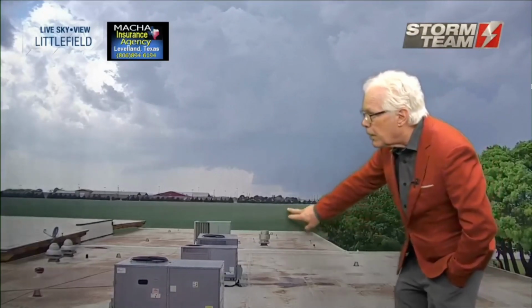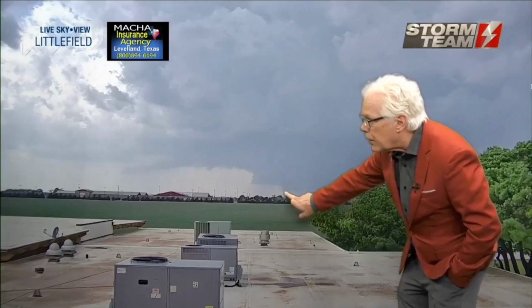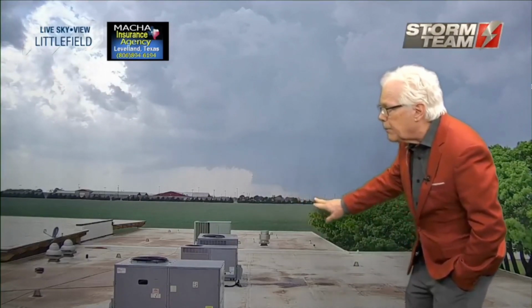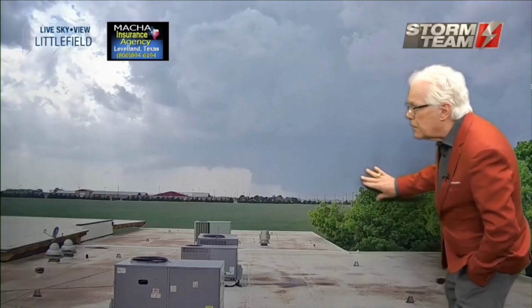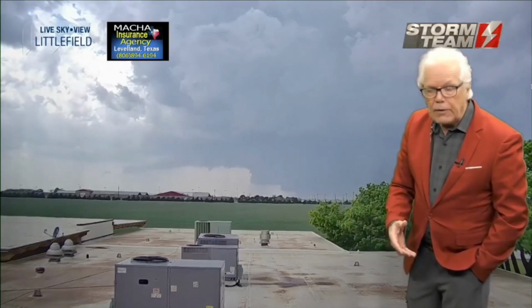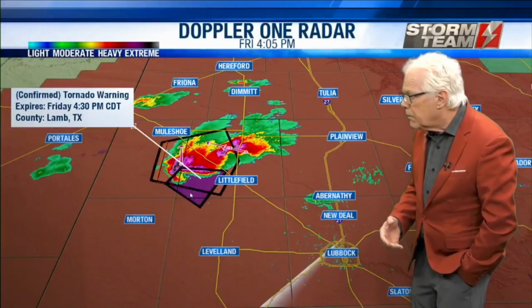Okay, so it's right in here. This is not the tornado. It's right here. It looks like it's getting some precipitation wrap around. Madison, if you have any information from anyone, obviously the National Weather Service is looking at the radar data. I don't think they have a Skycam like we do. Yes, that tornado was confirmed near Beulah, 15 miles west of Littlefield, and it was moving to the southeast around 10 miles per hour. Roger.